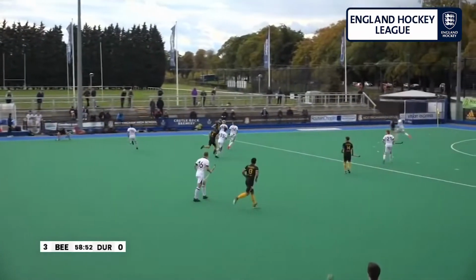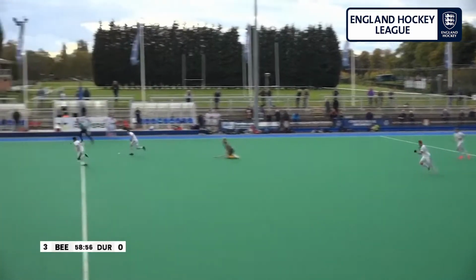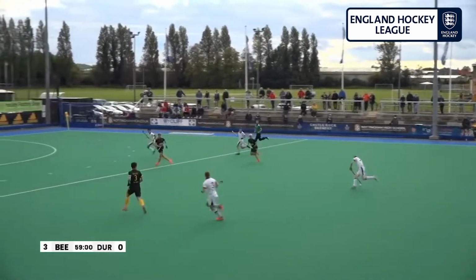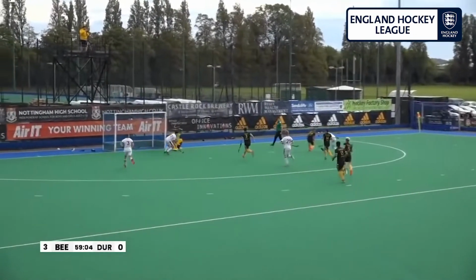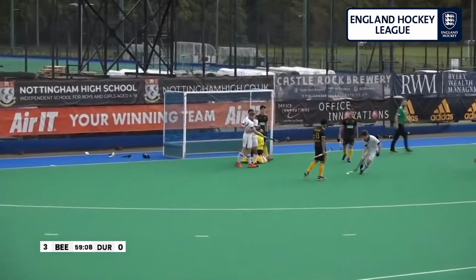Its way through out to the left-hand side, trying to pull, as ever, the opponent's defence out. And that's not gone right. Yeah, showed too much of the ball to the advancing Durham player, and look at the space they have now. Leads on the left-hand side of the circle. Could this be that moment? It has been turned in for the first goal of the season from open play from Durham University.